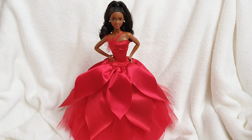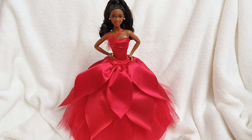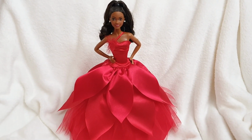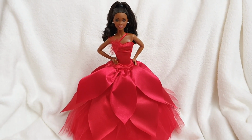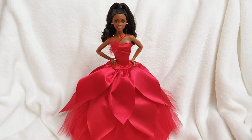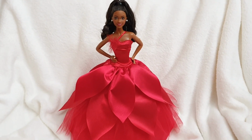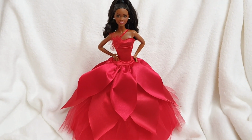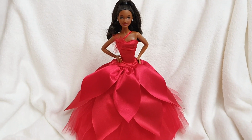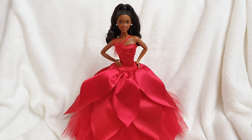Well, and here we have her in all her glory out of the box, and I have to say, wow, I'm very nicely surprised. I mean, the gown is simple, but in a way, when she's completely out of the box and just with this plain background, I kind of like the simplicity of it.